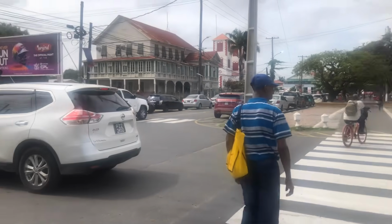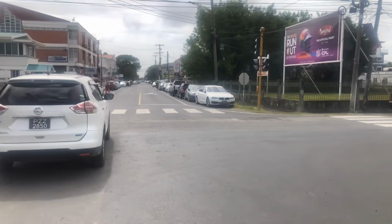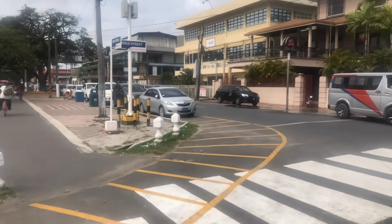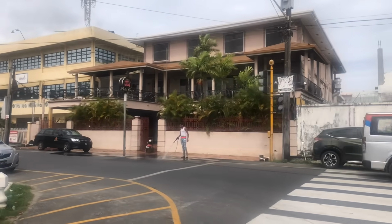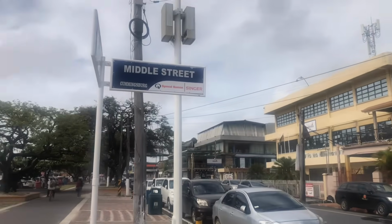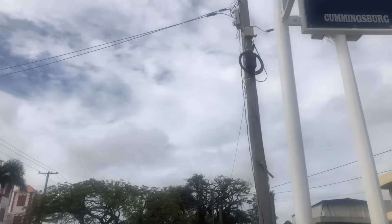We're crossing over, this is Middle Street in Georgetown. It's about 9:30 in the morning. The famous Ham Court nightclub and restaurant. So here we are, Middle Street in Cummingsburg.